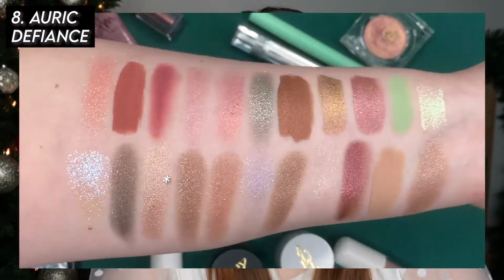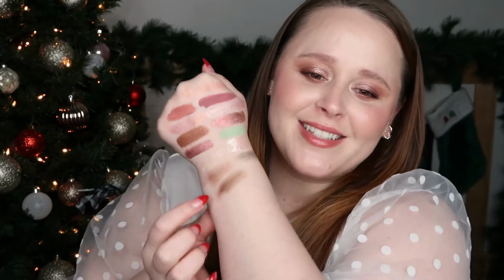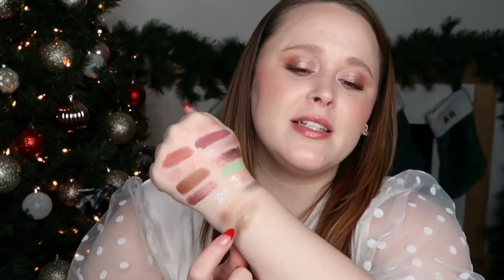All right, number 8 is the Auric Smoke Reflect in the shade Defiance. So Defiance is the rusty gold kind of shade. So it's really, really good for every day. That is a beautiful everyday shade. Like that's right up my alley. And then the topper is another gold color. So there it is. Now this is the kind of shadow color and combination that is very high-end looking. It looks very much like Hourglass, Tom Ford, the combination. Yes, they do have things that are similar to this, but not even just formula-wise, but color-wise it seems like award ceremony. Like you want to have a smoky look that also catches the light kind of thing. So that's what Defiance makes me think of.